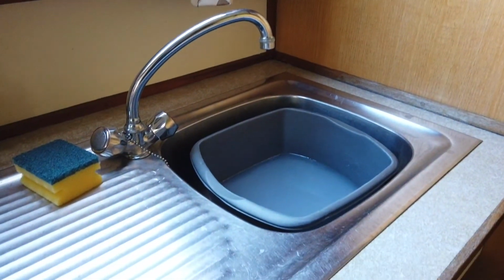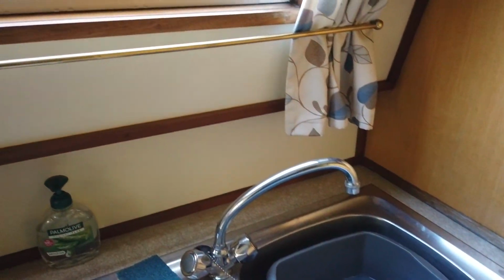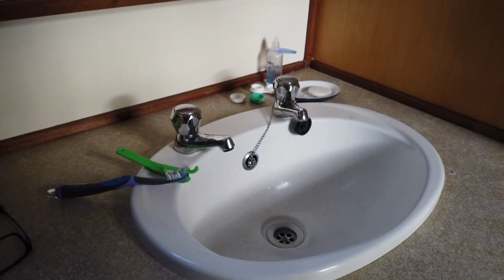So we got the kitchen sink here. Window looking outside. And we've got the bathroom sink here. A porthole looking outside.